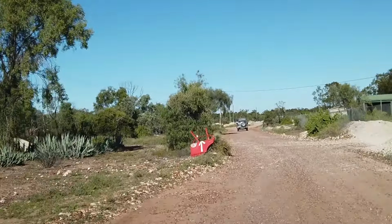So here we can see piles of stuff that's been dug out of the ground, like a bit of a lunar landscape. The old diggers and bucket systems.